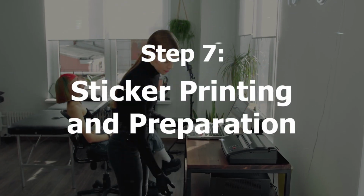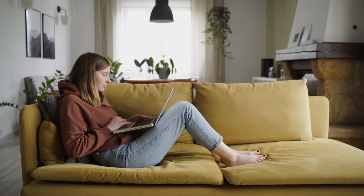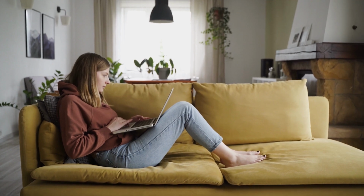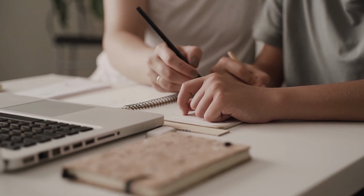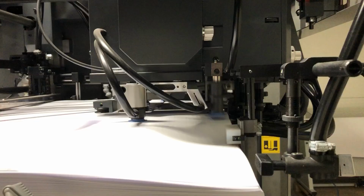Step 7. Sticker printing and preparation. Cue the excitement. Your Etsy shop is officially live, all listings are up, and the shop looks vibrant and inviting. Now, as the sales start flowing in, it's time to prepare for the next phase, turning virtual into real. In just a short while, I'll guide you through the step-by-step process of transforming these digital creations into tangible stickers. All you need is a pair of scissors and a trusty printer.